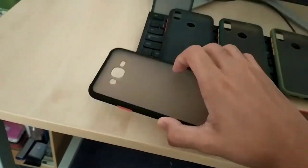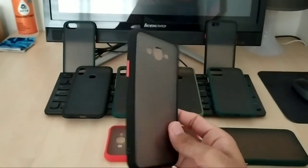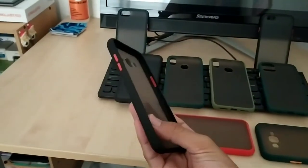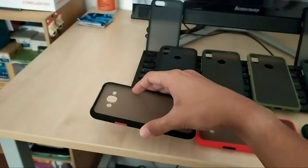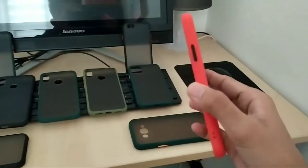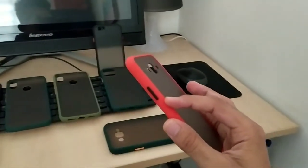This is Samsung Galaxy J7 2015 model. Also can fit on J7 Nxt as well as J7 Neo. This is black color with red button. This one is the same phone but different color, this one is red color with black button.